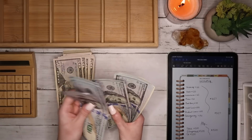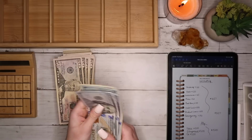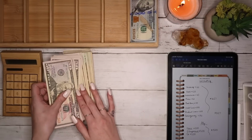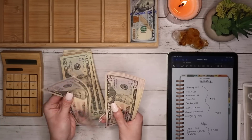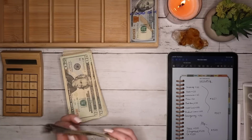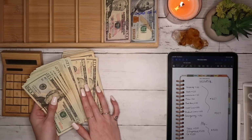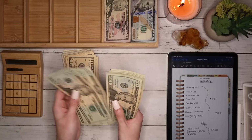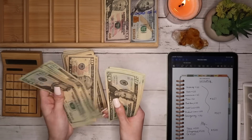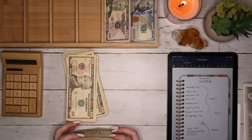So 1, 2, 3, 4, 5, 6, 7, 8, 9, 1,000, 1, 2, and 3. So 1,300 in hundreds. And 50s, we have 51, 52, 53, 54, 55, 56, and 650. And in 20s, we have 81, 82, 83, 84, and then 500. That's nice.